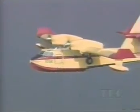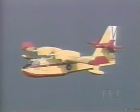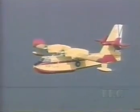Next on Mega Machines, we're taking off with a machine that brings the fight to the fire. It's called the Bombardier CL-415 Super Scooper.